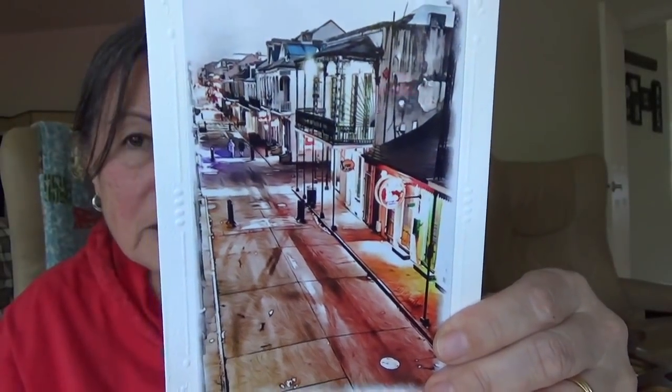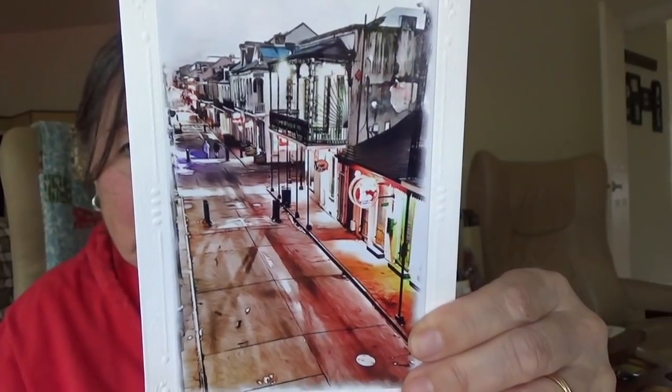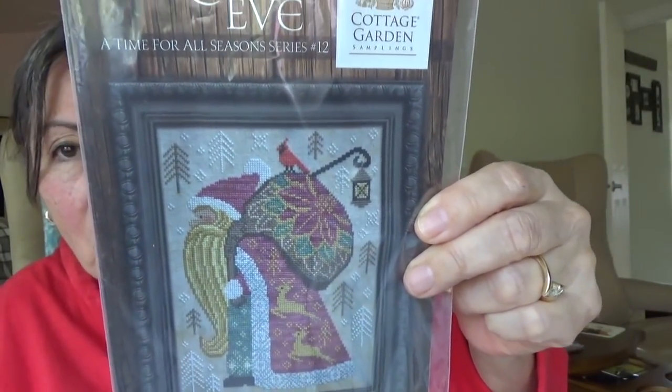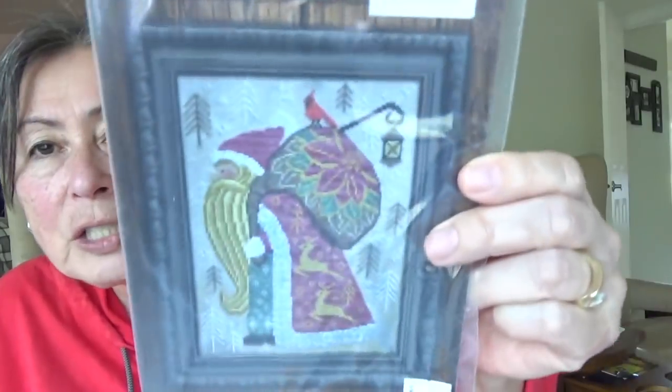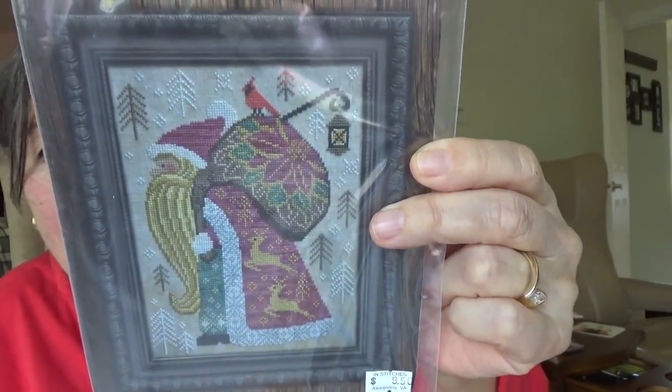This is a painting of Bourbon Street in New Orleans. Isn't that beautiful? But I saw her stitching this and I just loved it, and she offered to send it to me. It is this awesome Santa cottage garden sampling, A Time for All Seasons series, and it's called Christmas Eve. And I just loved Santa's sack. Isn't it gorgeous? So that's definitely going to be a start this year.